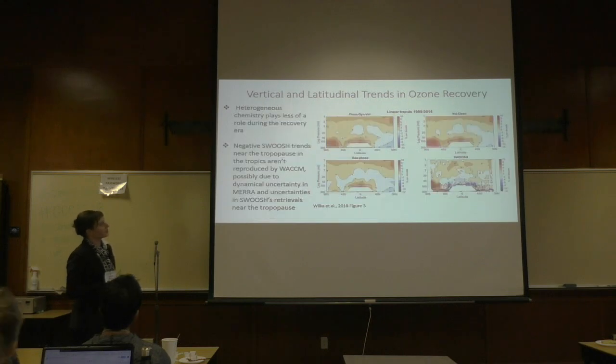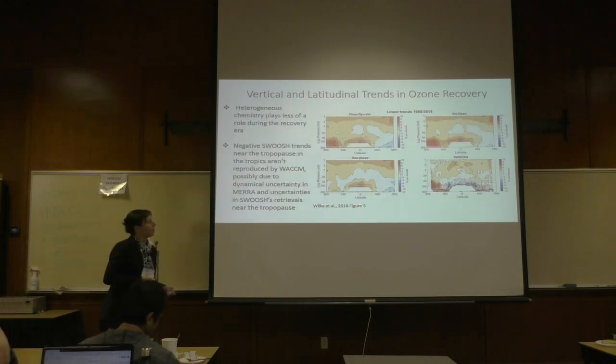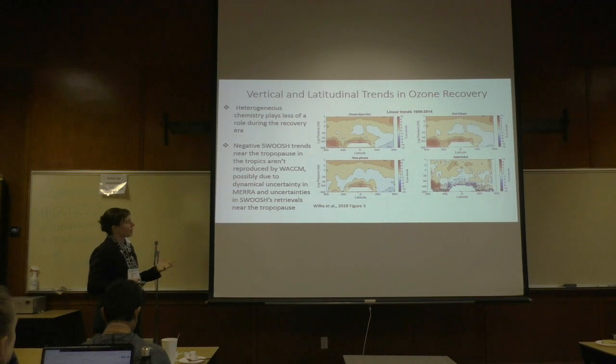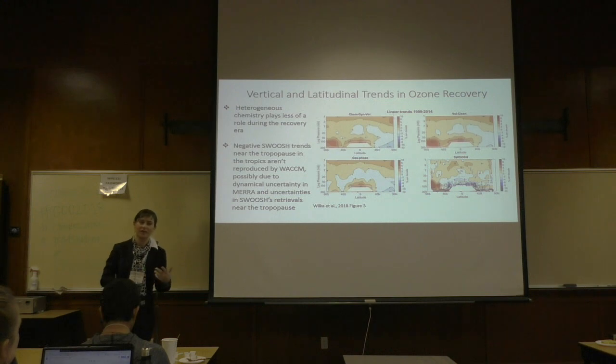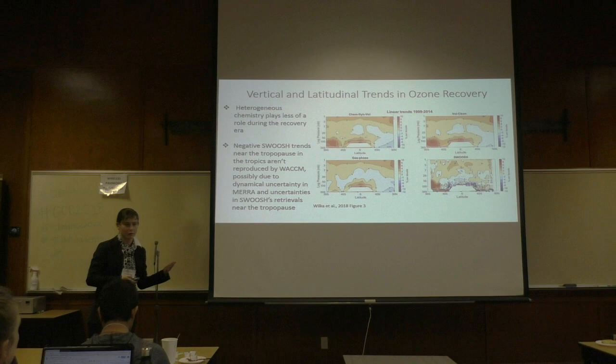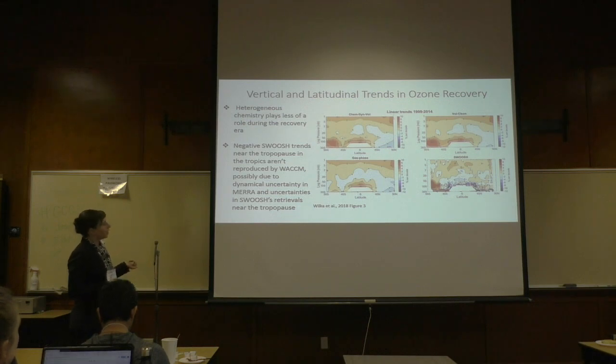And then similarly in the recovery era, basically what this shows is that there's very little recovery in the lower stratosphere in a lot of runs. There's more in the upper stratosphere where chlorine is depleting and we don't have heterogeneous chemistry, and there's some in the Antarctic ozone region itself. And there have been a lot more studies on the specifics of how the Antarctic ozone hole is responding to both climate change and decreased anthropogenic signals.